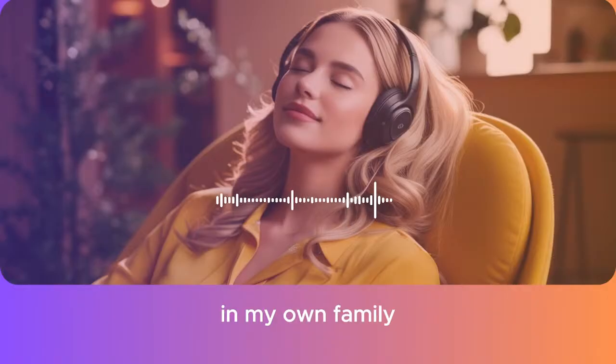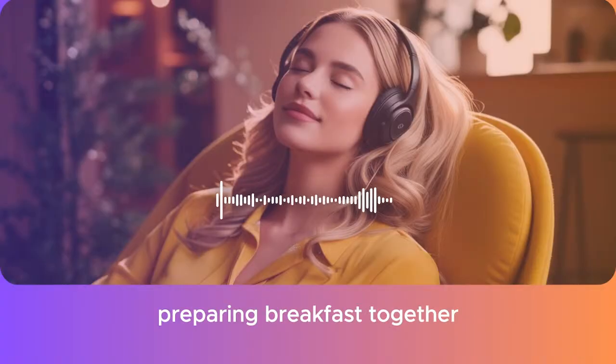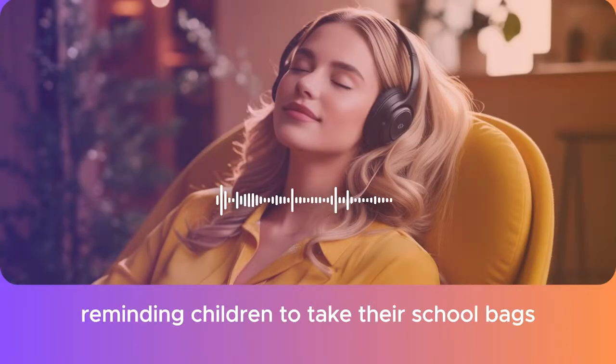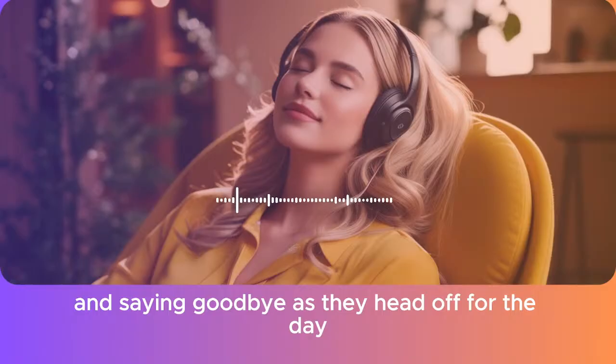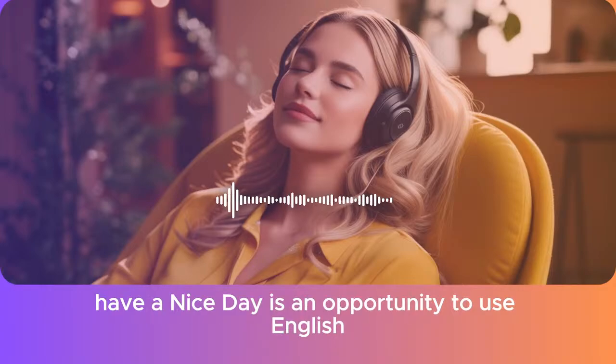In my own family, mornings begin with small but important actions: preparing breakfast together, reminding children to take their school bags, and saying goodbye as they head off for the day. Even something as simple as "Goodbye, have a nice day" is an opportunity to use English.